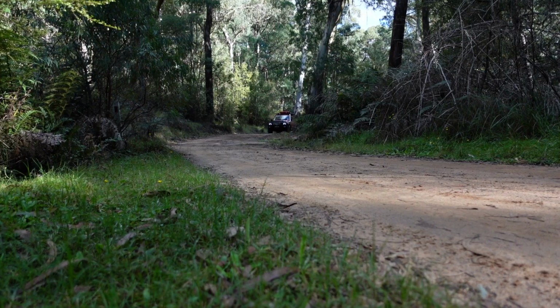Anzac Day long weekend, so we came up to the high country to do a hut trip. Just about to head up Plain Creek track to Tomahawk Hut, and then to Razorback Hut to camp there for the night.